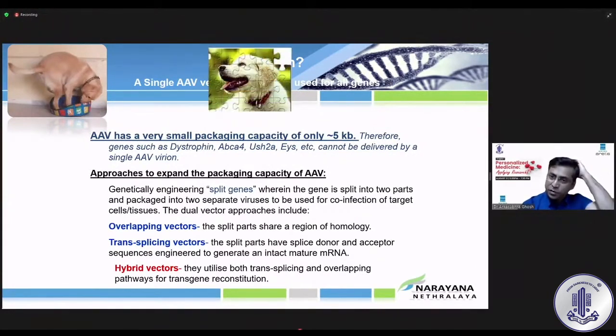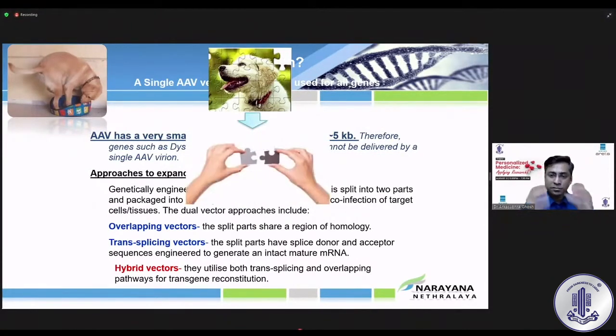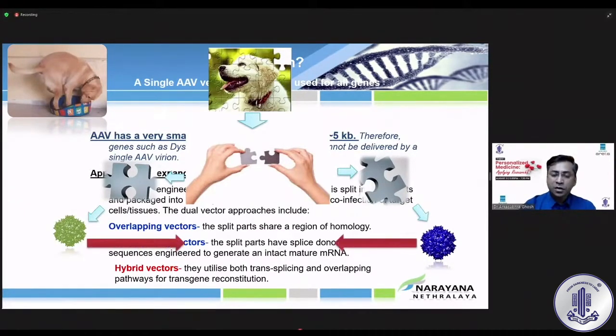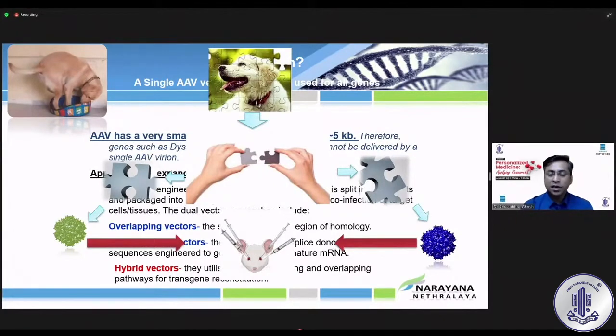Essentially, if you think about it, this dog is the piece of DNA which is larger than the AAV genome, and the basket is the capsid, right? So the dog is trying to get into it, can't get into it. So what we do is we take the gene and make 2 pieces of it. Each of these pieces are packaged separately into AAV vectors, and then we co-infect both of these into the target tissue. So inside the cells, these 2 pieces will come together and express.